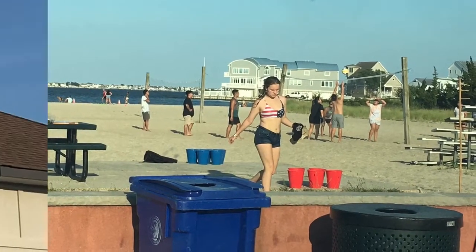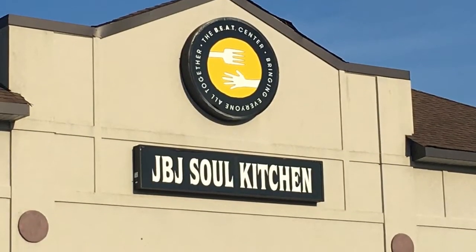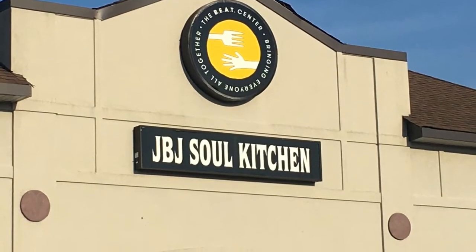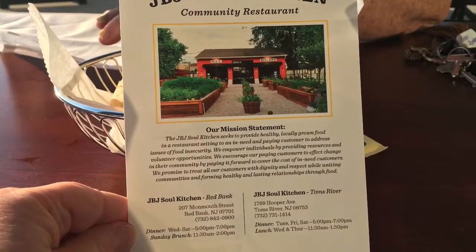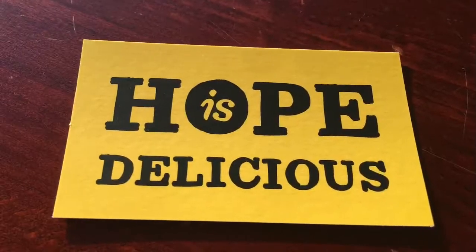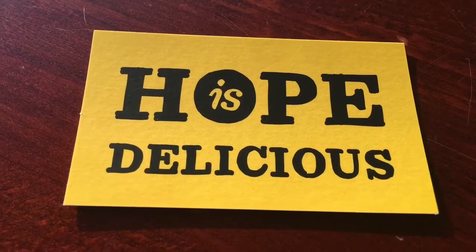So to end our evening, we decided to go to Jon Bon Jovi's kitchen, and it was wonderful. We had a delectable dinner. I had ribs, and my husband had a wrap, and we had some watermelon soup and some strawberry salad and a delicious dessert. The food was impeccable.